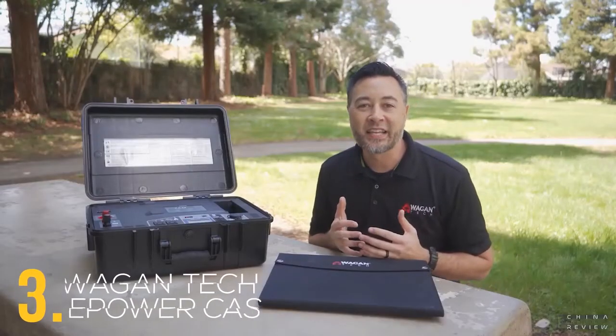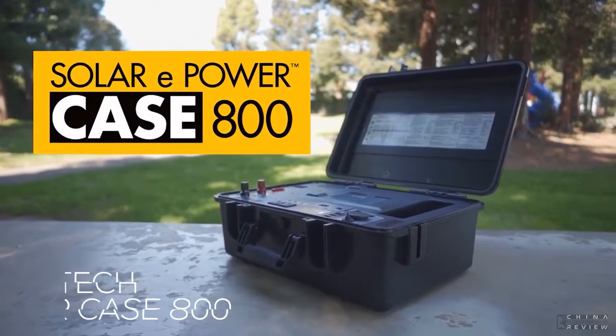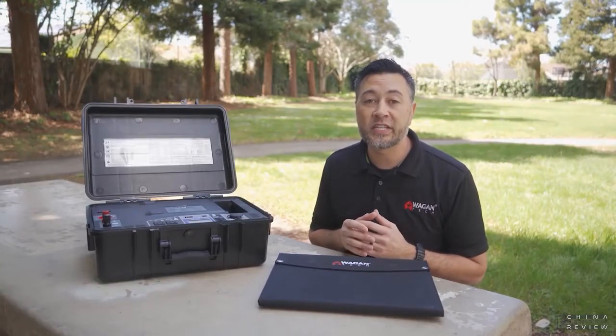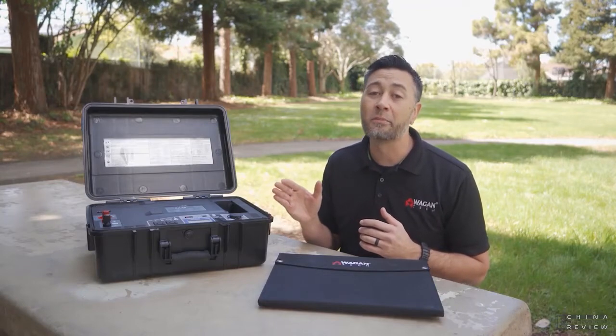Hi, I'm Justin from WagonTech, and this is the WagonTech Solar ePower Case 800 portable solar generator. With cues taken from its big brother, the Solar ePower Cube 1500, this too is an all-in-one unit that is ready to use right out of the box.